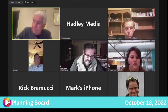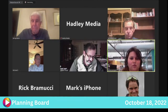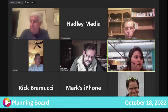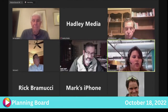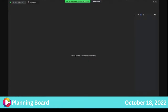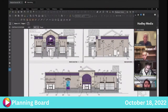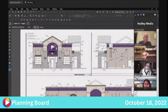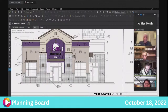Taco Bell. So I am back to talk about, I did a little research and updated all of the drawings. Let me see if I can remember how to share. There we go. So I confirmed that our signage is not exceeding the 64 square feet of area allowed, and that includes the triangle going around the entire signage area.